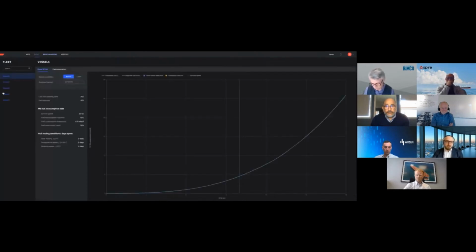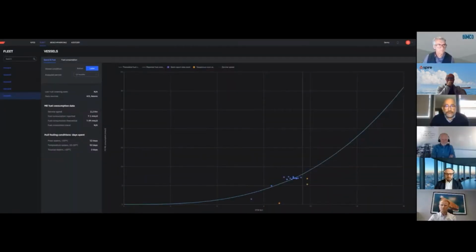After that, to calculate the CII and especially the impact of the performance of the vessel, we built the theoretical power curve for the vessel using the data regarding the engine and other parameters.